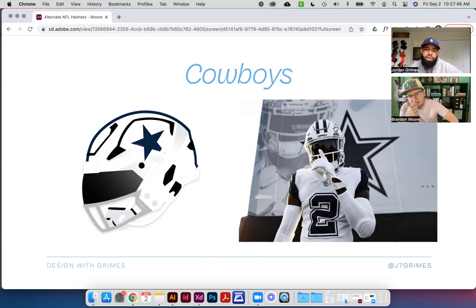It does have that double stroke there. So yeah, you're right. And you can see they have the gray on the side, that on the shoulder of the jersey, and then the double stroke on the numbers. Yeah, this is a strong uniform.